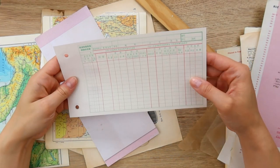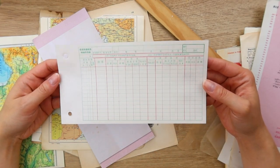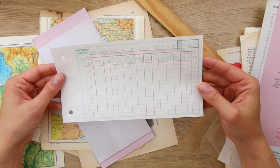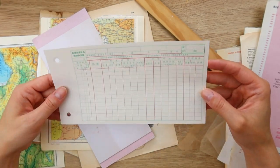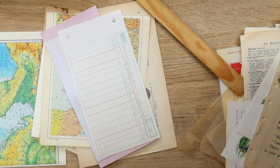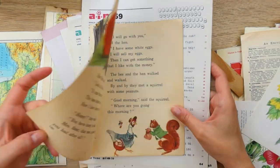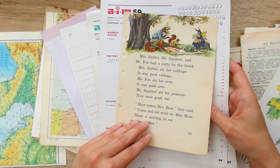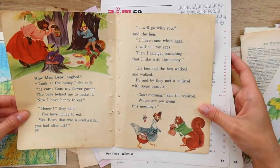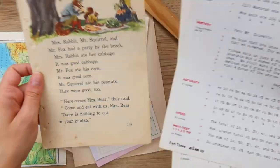I also have this kind of like a receipt, which was very kindly gifted to me. It's so beautiful. Kind of like a ledger receipt thing from China, which is super nice, and I love the colors. Then I have a few book pages, which also have been gifted to me. So those super pretty vintage children's book pages, which, I don't know, just add a nice touch to your journal.